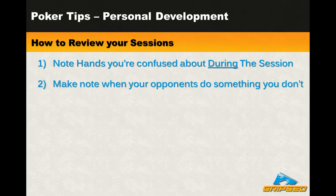Number 2. When your opponents do something that you don't do, you want to try to figure out why they did that and whether or not it was a good idea or a bad idea. If you realize that, let's say, a winning player who's really crushing does a lot of things that you don't do, and you spot him doing all these different things, note down those hands. Just because you aren't the one involved in a situation doesn't mean it's not a hand worth reviewing. You want to see what cool plays your opponents are doing that are working, that are making them money, and then try to understand why they're doing those plays and see if you can incorporate them into your game somehow.